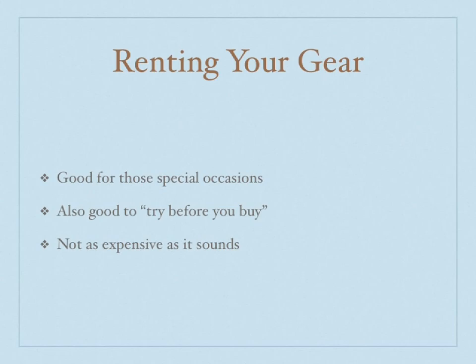This lens here, I think, cost me a total of $99 to rent for a one-week period. That's including insurance, so the thing can be practically run over by a train and I wouldn't be liable for it. It includes return shipping. It's really easy. They send you a UPS label. You basically slap it back on the box that it came in, drop it off. It's as simple as that, easy peasy.